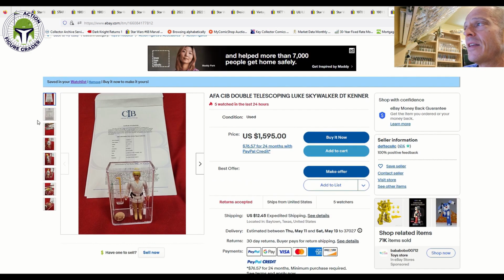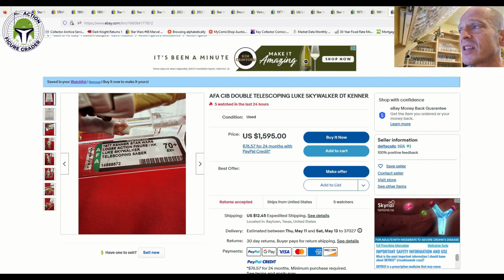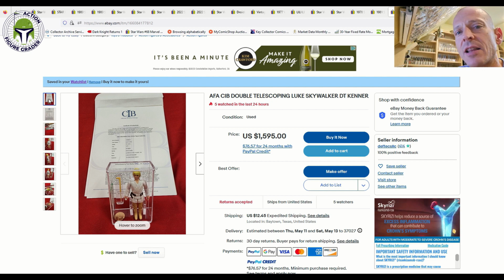And then the other two I have available, these are also Patreon supporters, if you want to take a look at them offline with him or make a deal offline. Although I would argue this one's probably not too far off of market value. This is a 70+ Luke Skywalker with the double telescoping saber. Right now it's listed for $1,600. Make an offer. There's 5 watchers on it. I think $1,600 is a little bit high, but not too far off. I think an AFA 75 should go for about that amount.